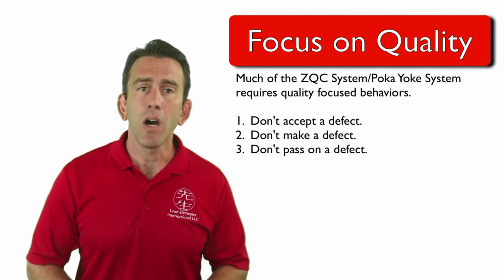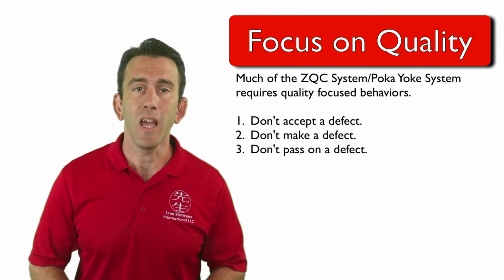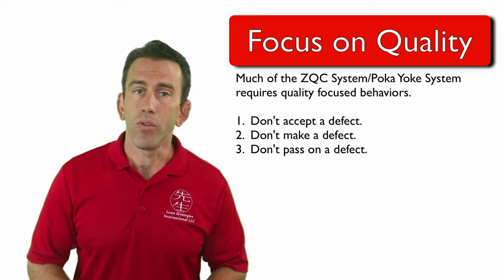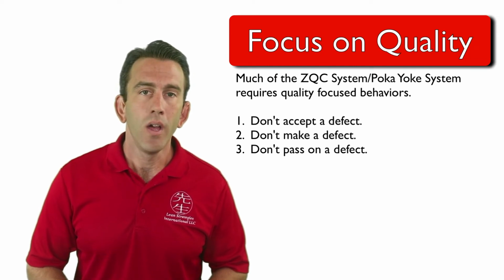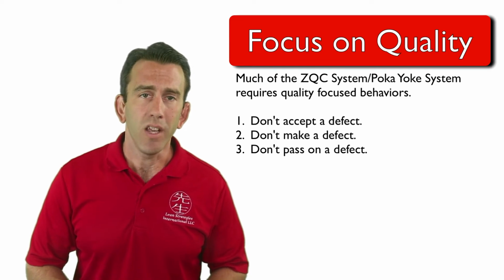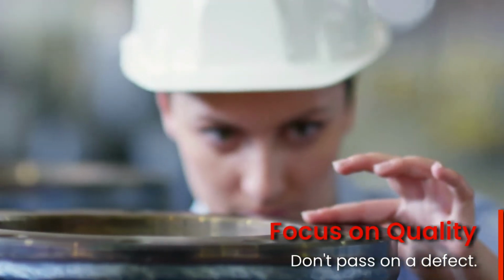Keep in mind that much of the Poka-yoke system requires quality-focused behaviors. Those involved are attempting to achieve zero quality control and should support 3 basic principles of defects. Don't accept a defect, don't make a defect, and don't pass on a defect. And that's it. Poka-yoke.